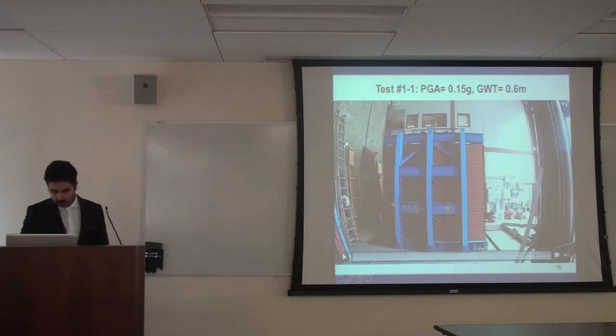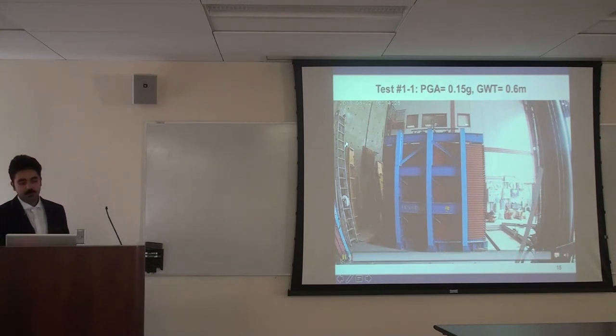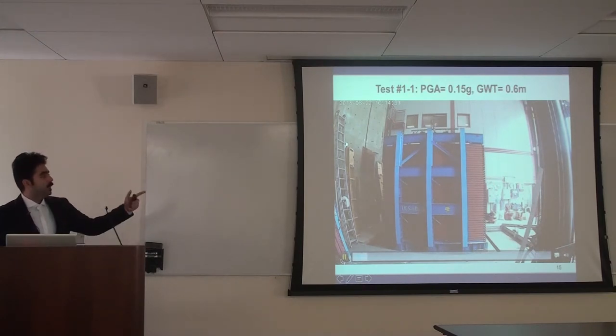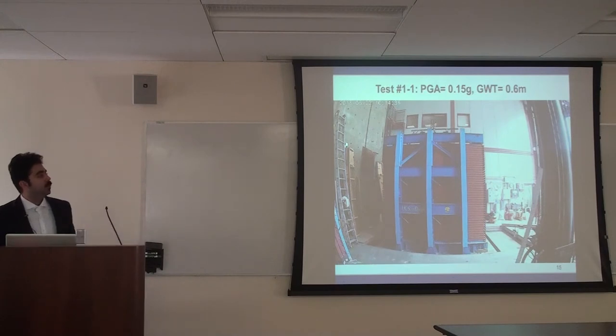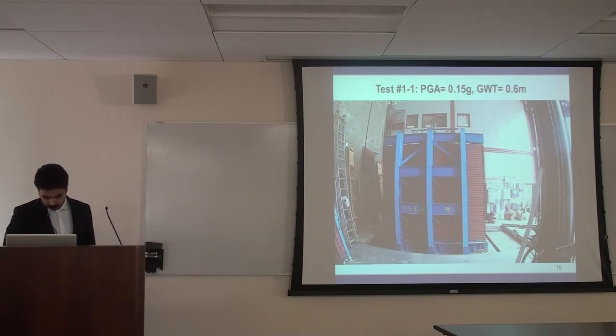In this video, we are going to see the shaking with a PGA of 0.15g and the groundwater level at 0.6 meter. You can see the string pots, which measure the absolute displacement of the laminates.